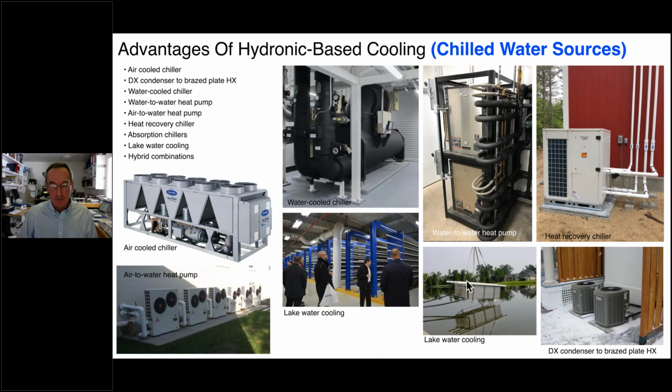Jumping around to some more exotic technology right here, the large plate and frame heat exchangers. This is part of a lake water cooling system up in Toronto, Ontario. I forgot what the exact tonnage on that is. It's a massive system, with pipes that go something like 3 miles out into Lake Ontario from downtown Toronto. And these heat exchangers are essentially the interface between the lake water and the water that goes through the district cooling system. It serves several of the large high-rise buildings in downtown Toronto.